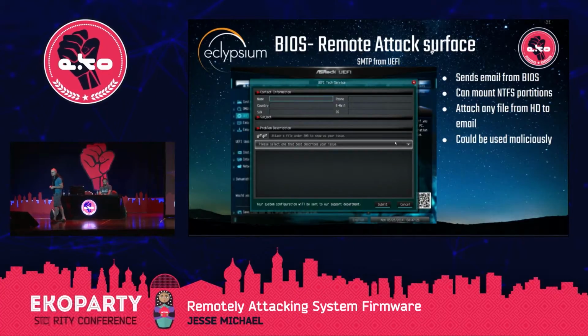Another interesting feature was SMTP, so you can send emails from your BIOS, even before the operating system boots. And you may ask why they need it. Because of diagnostics. There was a nice example of building diagnostics over SMTP. You can attach any file and send it to some random email from your BIOS before the operating system boots. It has entire access to the file system because it loaded its own NTFS driver.